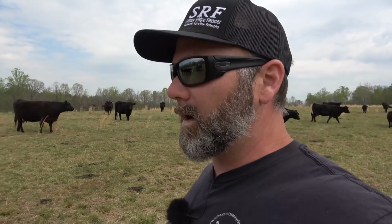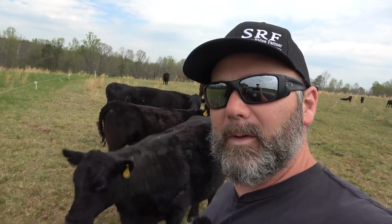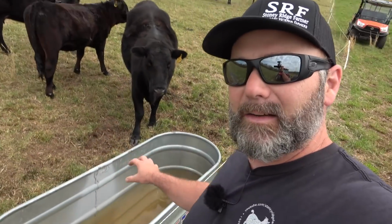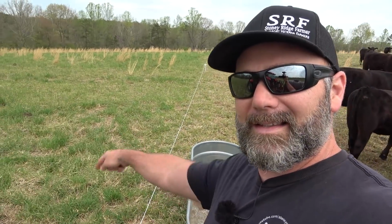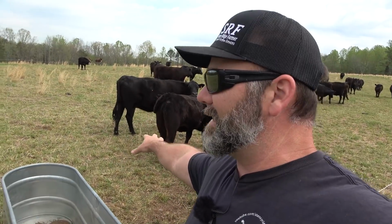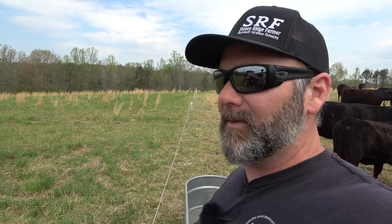So we go down here, and these are our water tanks. These water tanks, they're not quite empty yet. So what we do is we'll wait until the cows completely empty that tank. I'm gonna go ahead and move this one on this side of the fence. And you can see this is grazed. This has not been grazed. It's an acre and a half there and an acre and a half right there.